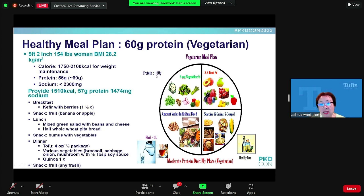Here is the same person with a vegetarian option. This one provides a little more calories. The reason for the higher calories is that this meal plan can have a little more grain, because the protein can come from vegetable sources or grains. It has a lot of fruit and vegetables, the same as before, and also some tofu or quinoa. Protein from vegetables or beans is good, even if a little higher.